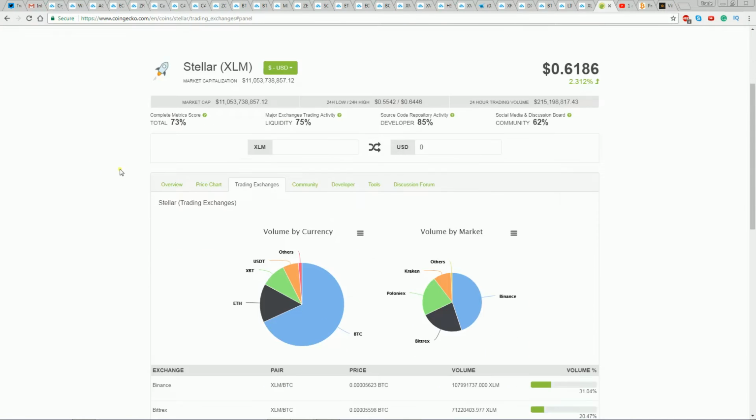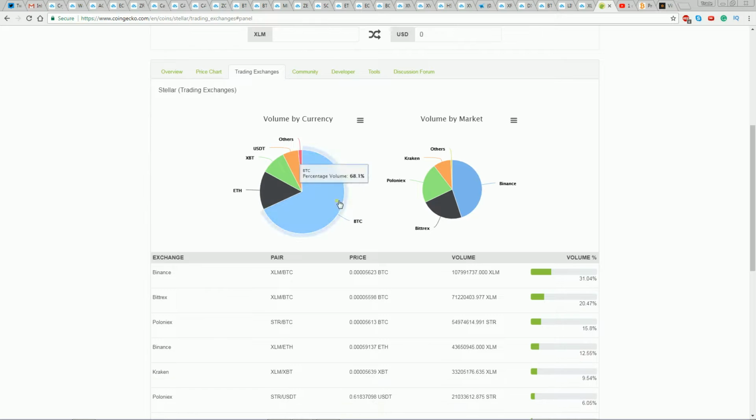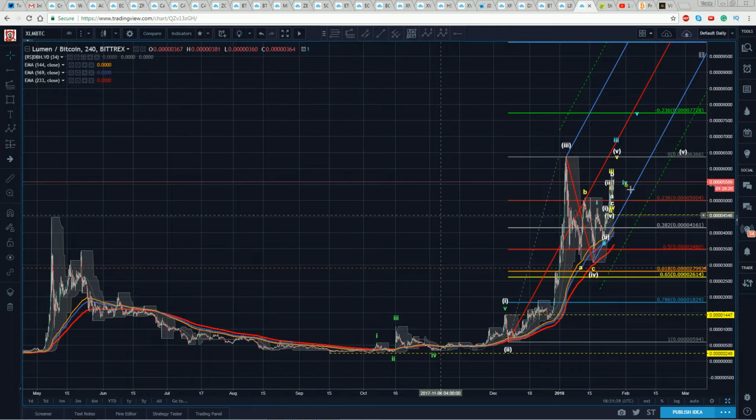So this is our spread here. Fairly decent spread here. Of course, the bulk of it traded against Bitcoin, and the two top exchanges here, we see our Binance, Bittrex, Poloniex in there as well. The request from members was to look at it on Bittrex. So I've got this up here, and here's my work over here.